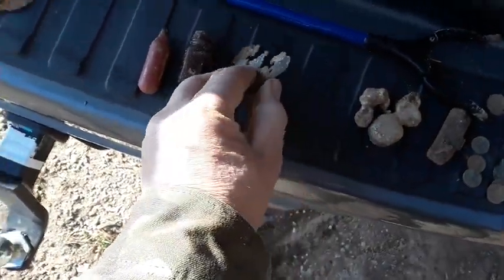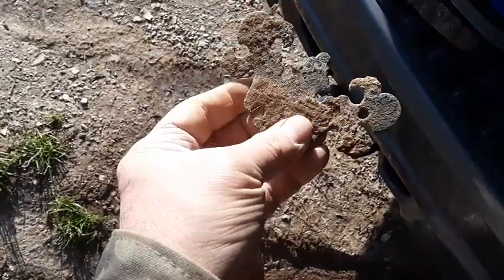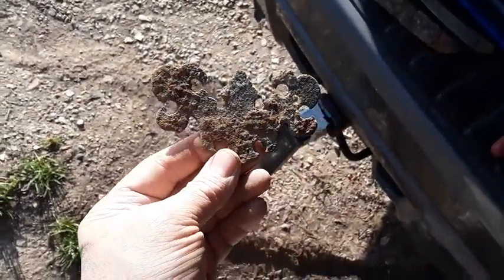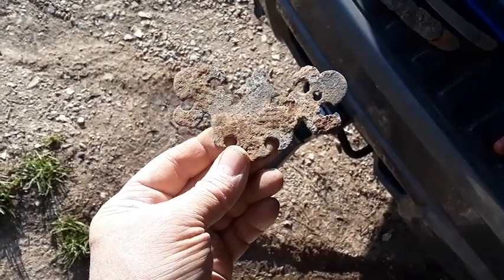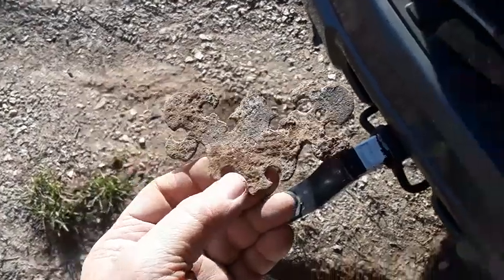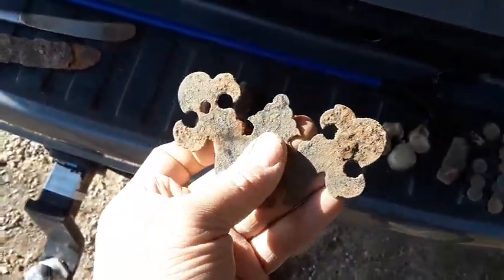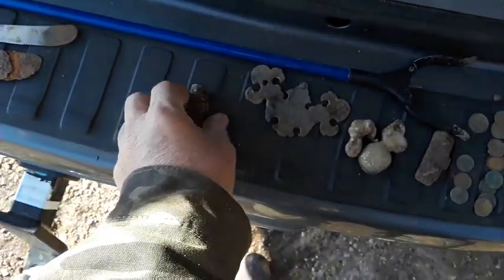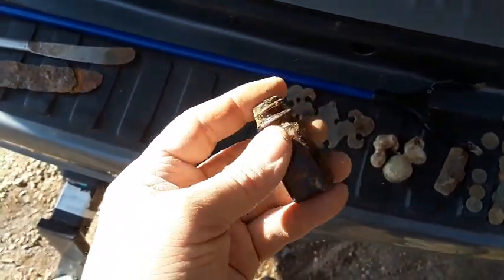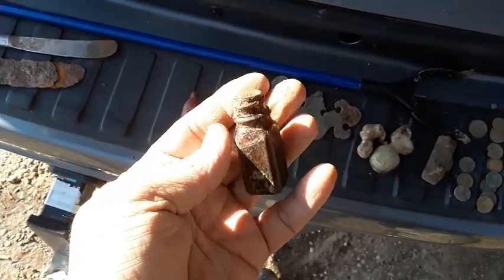Now this is interesting. I think this was a surface find. Probably something for, really not, I wouldn't even say a door handle. Some kind of a facing. It's pretty cool. Might find some use for that. Found a little brown bottle. It could be a toothache bottle, maybe. That's brown. That's cool.